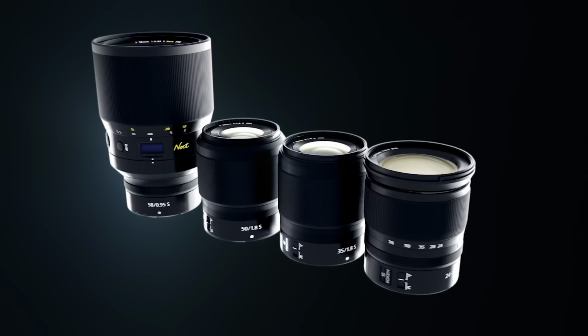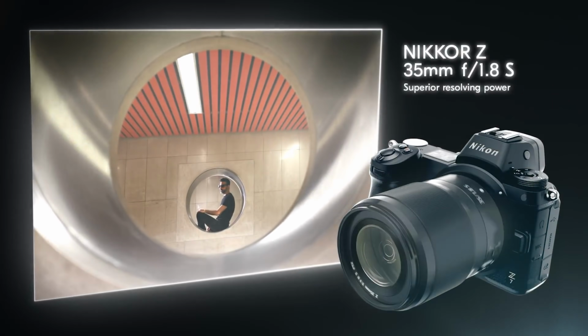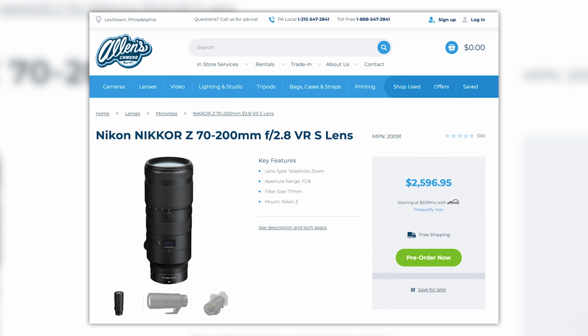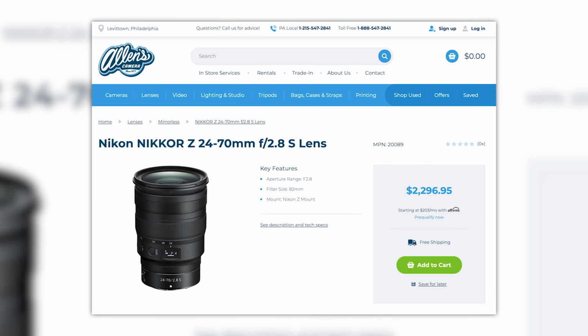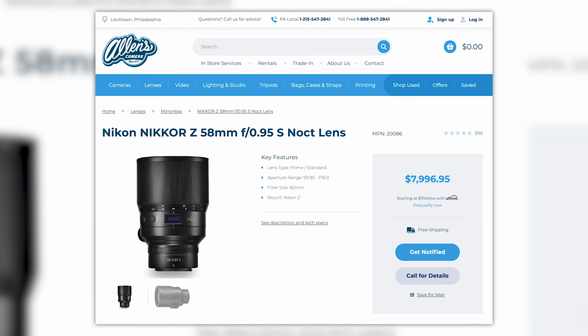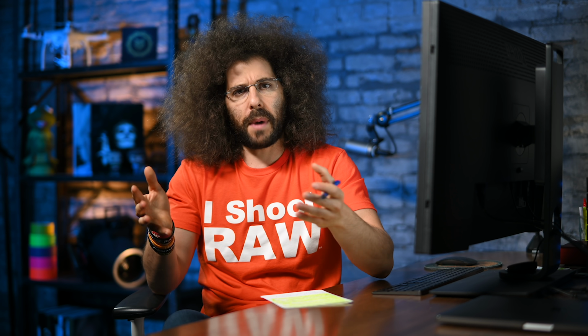Now, let's just talk about that for a quick second. You've got the S line. For whatever reason, they're calling their 1.8 part of the S line as well. They call it superior quality. But also you have your 70 to 200, your 24 to 70, the 14 to 24, this 50, and the 0.95 Noct. Those are their S lenses also. Now, in my opinion, they should be something else and have a gold ring around them to signify that, yes, I'm better, I use better glass.